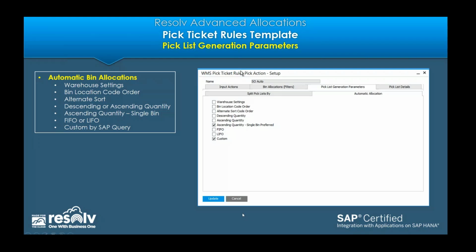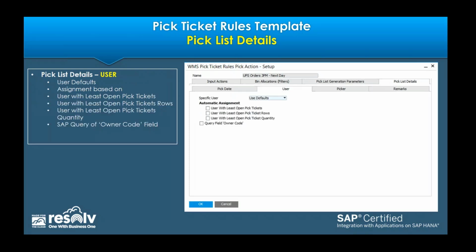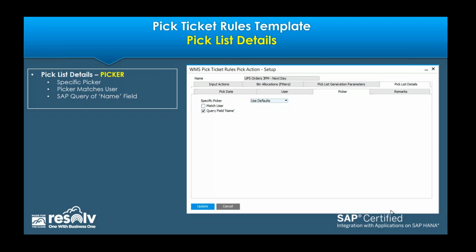Looking at the pick list details, you can indicate based off of the dates, whether it be the system date or the row date on the transaction, the picking date that you want to have released for this pick list. You could also put a query against the pick date and put some extra logic in there for the creation of the pick list. You can also assign specific users for the pick list from the user master. You could also look at specific pickers that you may want to have and query a field or a specific default that you want to set up for assigning an individual to pick these orders. So it may be more valuable products in what some companies call a cage that you want to have a specific individual pick, or someone is more accustomed to working with certain products.